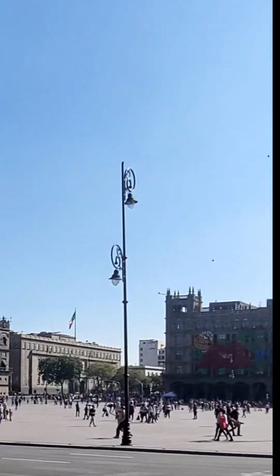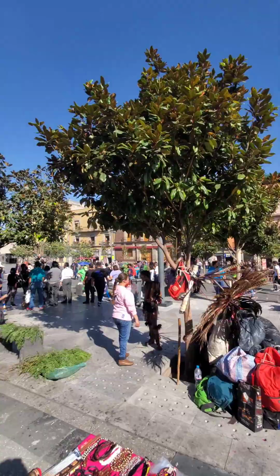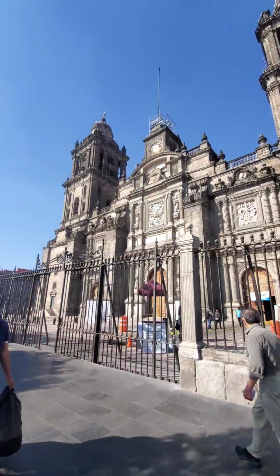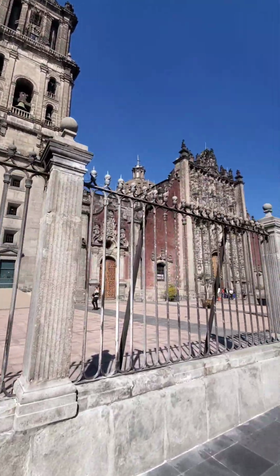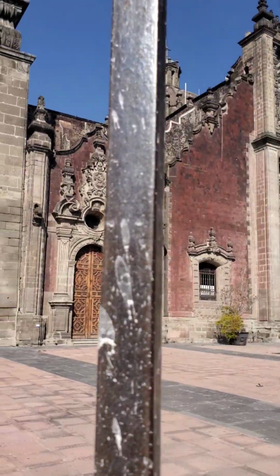Good morning in Mexico City. There is a lot going on here. Check out this guy. This is the Metropolitan Cathedral. These red bricks here are actually taken from Aztec temples. They were broken down at the time of the conquistadors, and now they're used here.